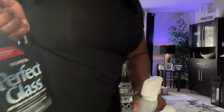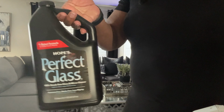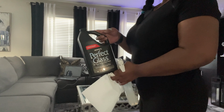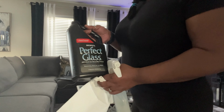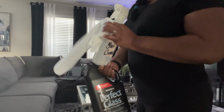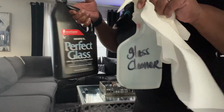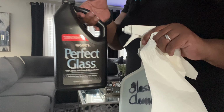So I heard a lot of YouTubers talk about this glass cleaner, Perfect Glass, and they always say they picked it up from TJ Maxx, Marshalls, or Home Goods. Well, I was never able to find it, so I ordered this from Amazon. It's a refill bottle. It was like $9, and there is 2 liters, 67.6 full ounces. And I just put it in a separate spray bottle. And I think I got more bang for the buck by buying the refill. So that is a tip, and I will leave this linked in my Amazon store for you to go check out.